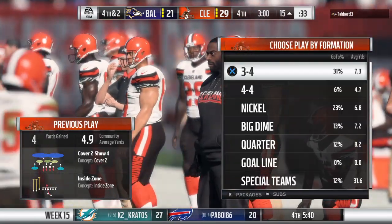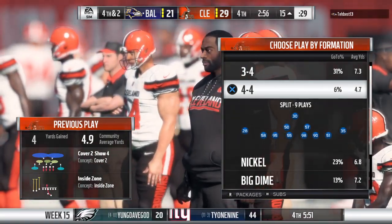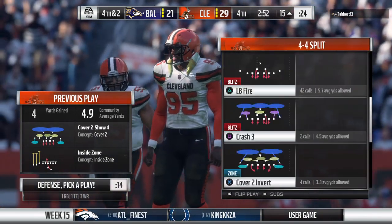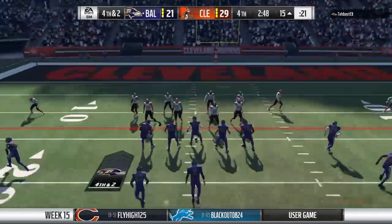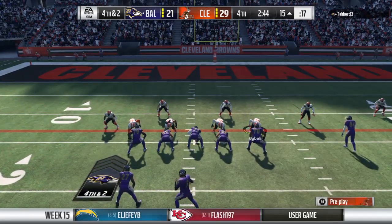But forget knowing where the first down line was. This defense created their own line of scrimmage. They won every battle up front, and a lot of times that is one-on-one. And if you win your one-on-ones enough times, your defense is going to be pretty good. They had more people to the football and snuffed out the play. One score down. Here we go. They're going to go for it here on 4th down.